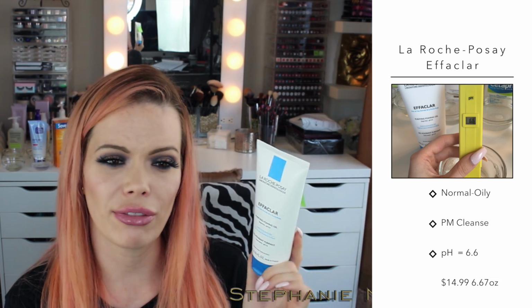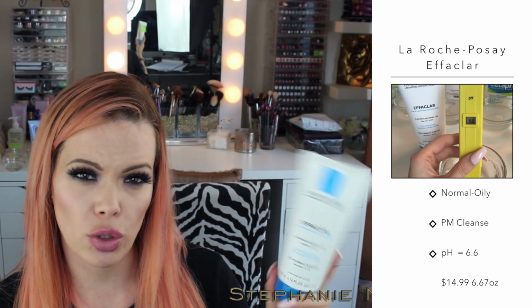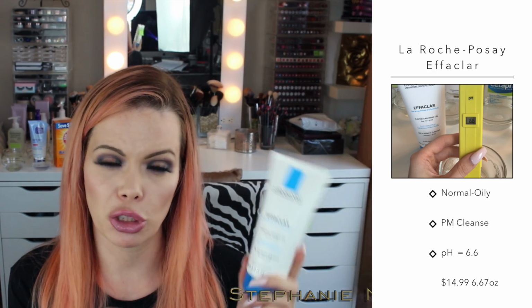For the cost, I feel like there are better options at the drugstore, but if you're looking around this price and you would like to try, this is the best one in the line that I personally found.